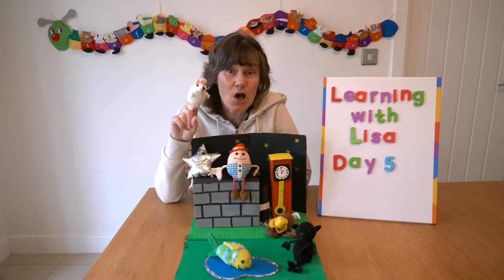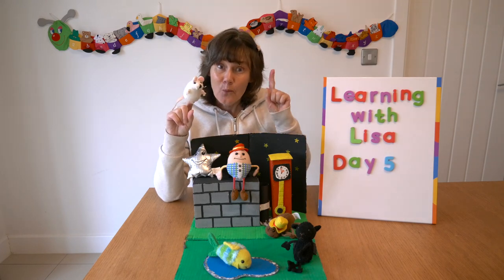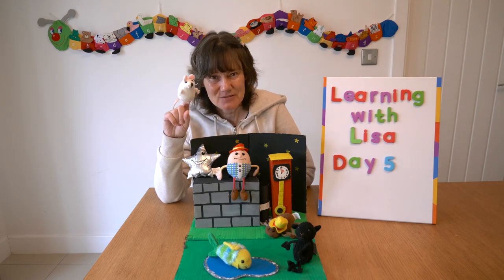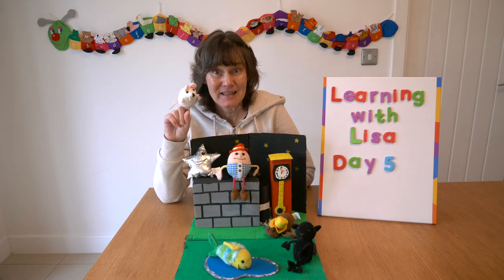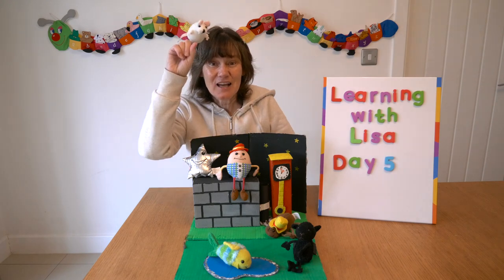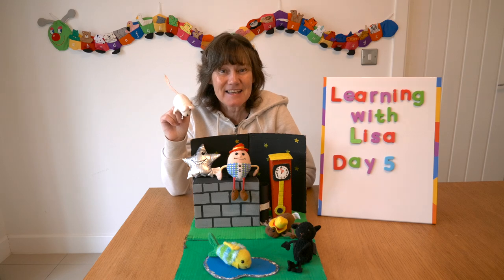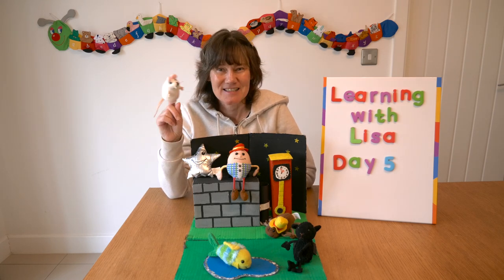Hickory Dickory Dock, the mouse ran up the clock. The clock struck one, the mouse ran down. Hickory Dickory Dock, tick, tock, tick, tock. Let's do it again. Hickory Dickory Dock, the mouse ran up the clock. The clock struck one, the mouse ran down. Hickory Dickory Dock, tick, tock, tick, tock.